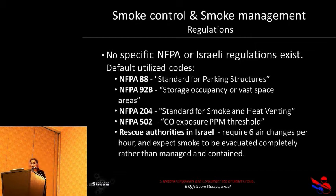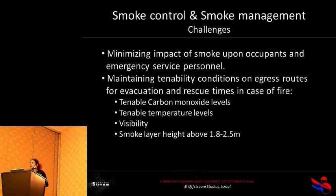Now in Israel, authorities actually require a specific 6 air changes. Doesn't matter what, doesn't matter why, it's 6 air changes. And they expect the smoke to be completely cleared from the premises. They do not believe in smoke control. They think it's the same. So most of the time, it's really hard to establish those goals.